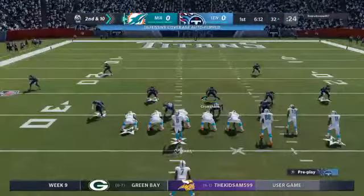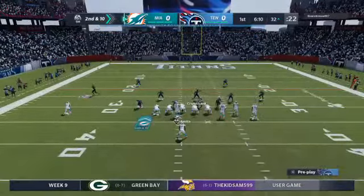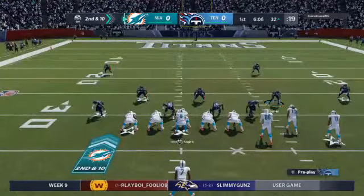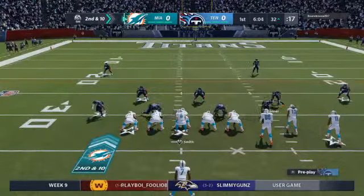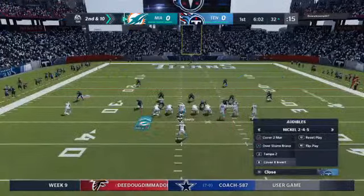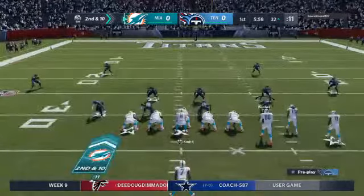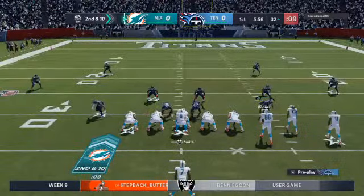So after the run for no gain, here's 2nd and 10. 54, check, watch 54, watch 54. Here we go, let's bring it. Let's go, let's bring it. Let's bring it. Bang, bang, bang, bang, bang, bang.